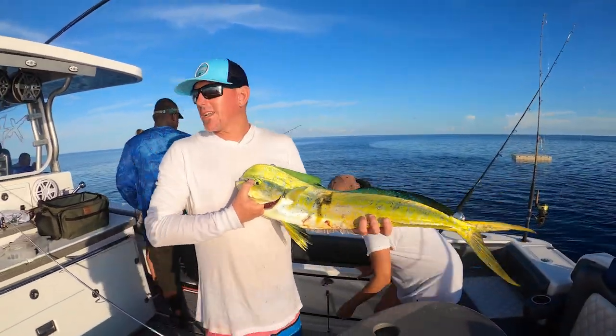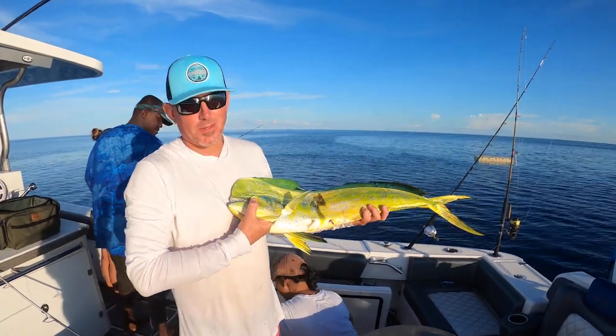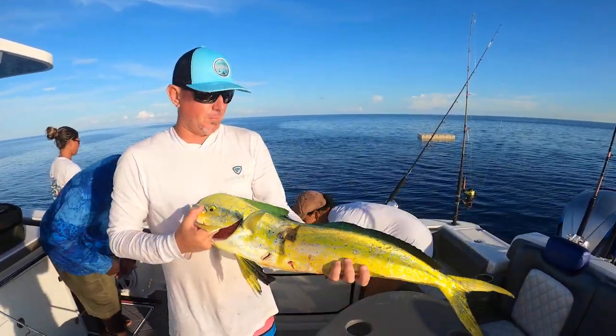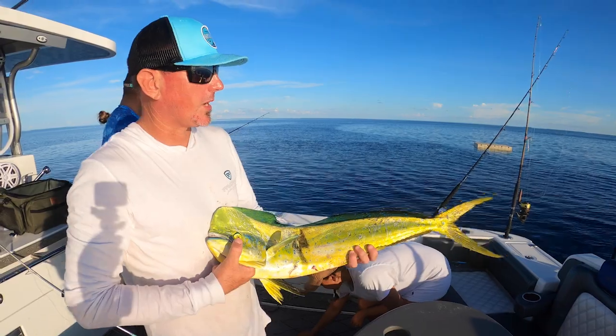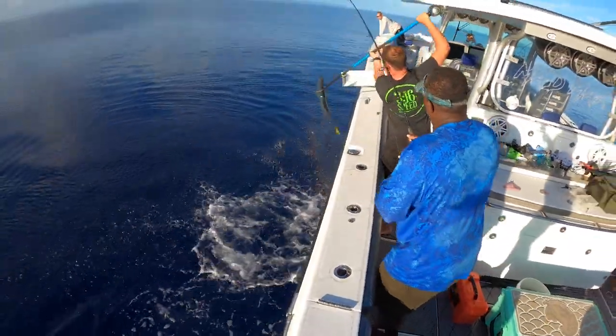We're running in, we've got another 20 miles back to the dock, and we come across this floating dock out in the middle of nowhere. It's glass calm. Just caught a nice bull dolphin and the biggest rainbow runner I've ever seen in my life. We've got three or four more swimming around the boat. We're gonna try to catch them. That was a huge rainbow runner and a really nice dolphin too.